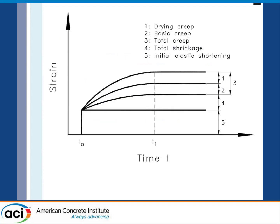Here are some diagrams that show this. This is a nice diagram with time on the x-axis and strain on the y-axis. Item number 5 is the initial elastic shortening, the elastic movement you get when the load is applied. Then item number 4 is the drying shrinkage, again a time-dependent thing. And item number 3 is the creep amount. You can see that the creep and the shrinkage are greater than the initial elastic shortening.